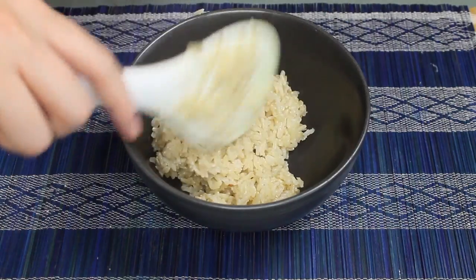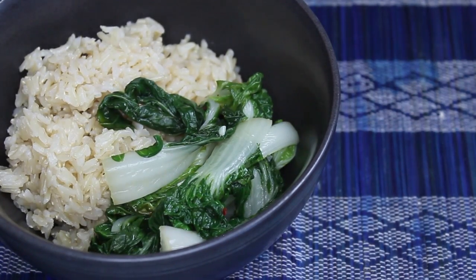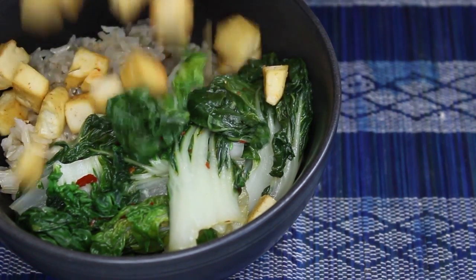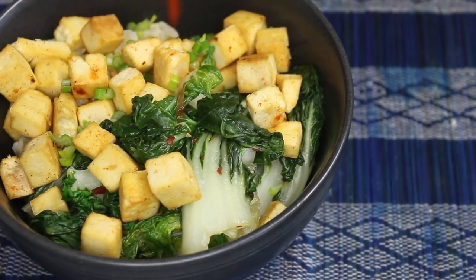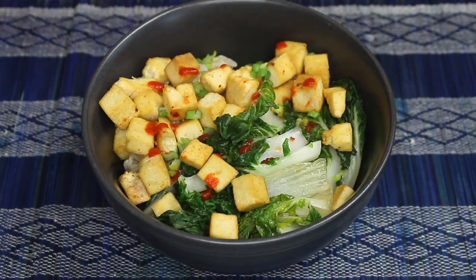And that was dinner. Brown rice seasoned with a little hot chili sesame oil, some lightly spicy bok choy, which is still one of my favorite vegetables of all time. It is so easy to get 3 cups of greens in when it's made like this. And finally, our savory, delicious dry-fried tofu, which is a little bit crispy, a little bit chewy, and still juicy on the inside. This was a darn tasty dinner.